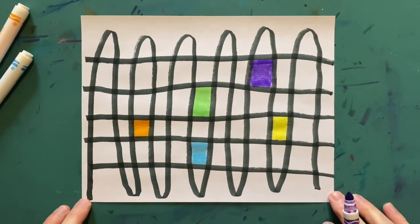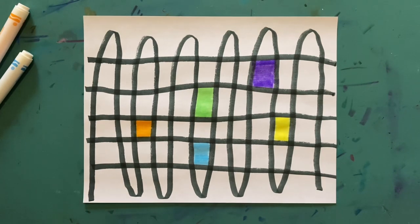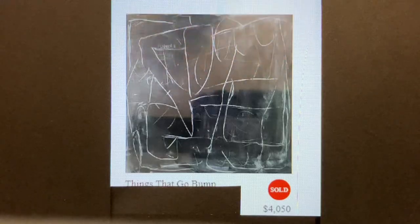All right, we're gonna move on to the last drawing. You guys won't believe how much it sold for and how easy it is. Let's check it out. Well, here's our most high price sale of the day. This one went for $4,050.